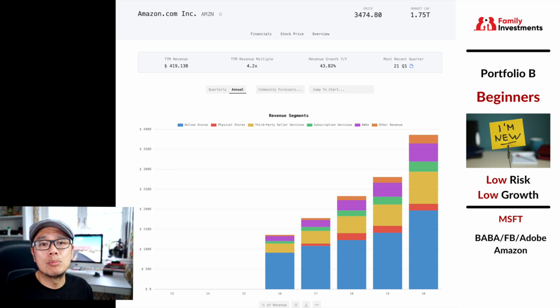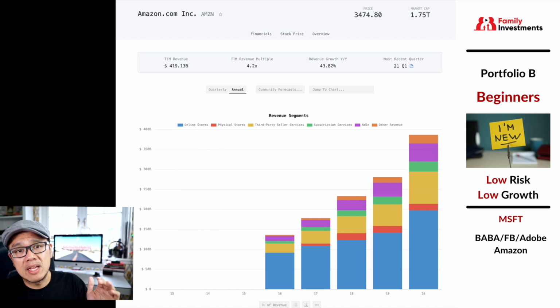They have got cloud computing. They have got e-commerce. They're everywhere. Amazon is one of the stocks which is cash rich. They have already peaked. They might still grow further, but it depends on how they acquire.